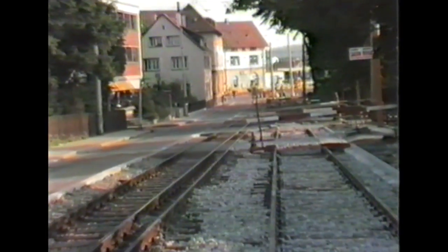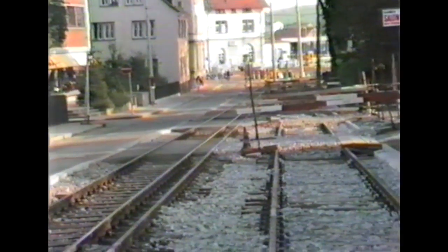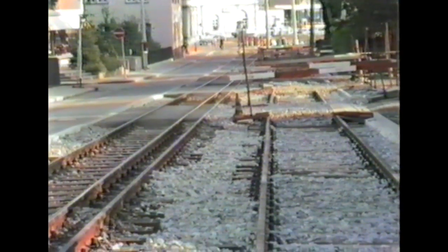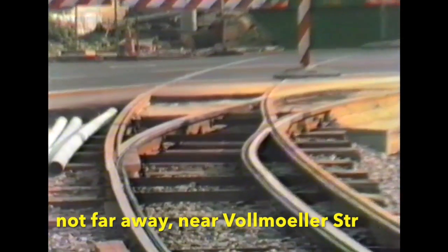Here at Veying, and there's considerable track alterations taking place too in preparation for standard gauge. Track on the right appears to be standard gauge, that on the left's mixed gauge. It's a marvellous track work, of course, where the gauge is split.